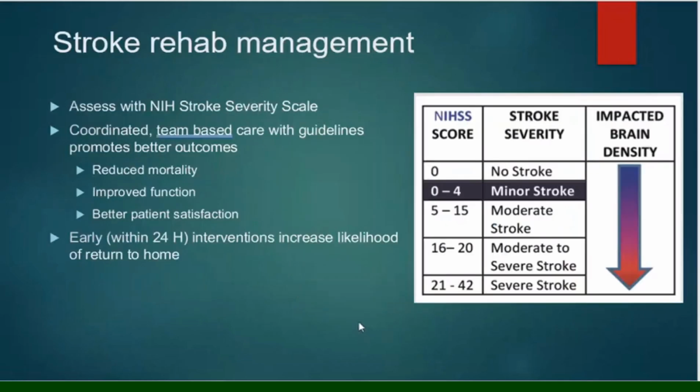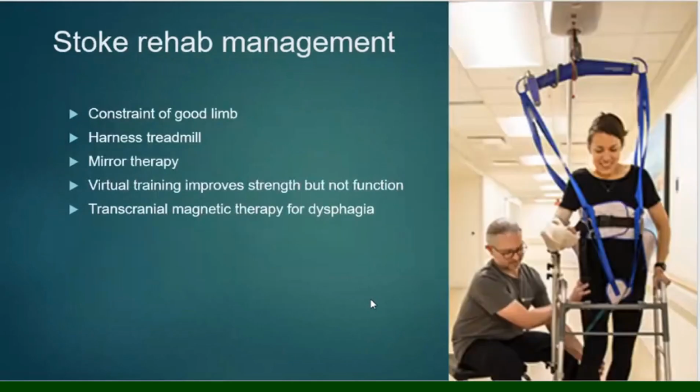It might be well to use the NIH stroke severity scale to help the team understand both the likelihood of recovery and the extent of interventions needed. The earlier that the interventions are implemented, the higher the likelihood of a return to home. So there's some specific techniques in stroke rehab that can be considered.